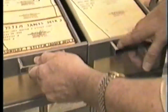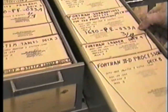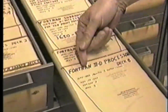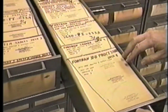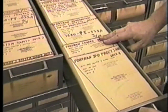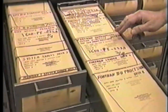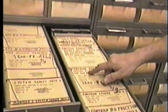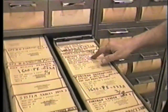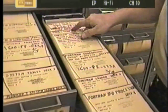Now, that takes care of the assembler and the operating system. But here's the Fortran processor. So you notice this is Fortran 2 disk version. And so notice this is a processor. This is some sort of loader deck. These are all the subroutines that Fortran supported. And so they came in various options with sets. Option A, sets 1 and 2, sets 3 and 4, and so forth. And then it came in with some sample programs that you could run.